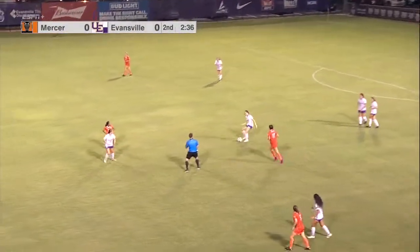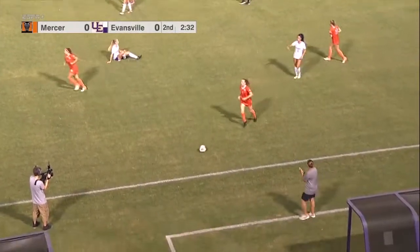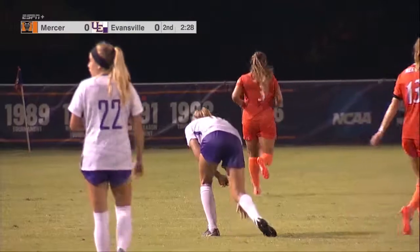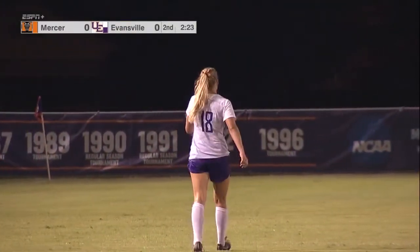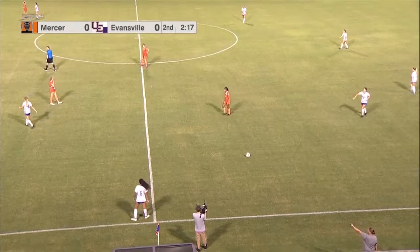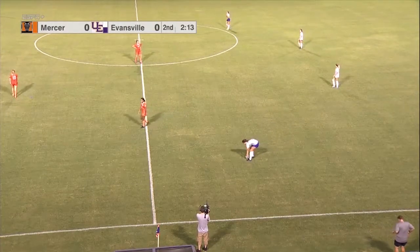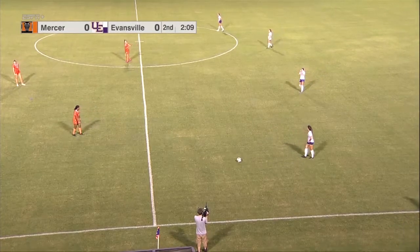Sent to the middle where normally Ison would be, but having to come over to the near side to get to that ball. There was no one there. Now there's a whistle that'll go for Evansville's direction. Mercer very frustrated. You can visibly see hands on the hips and shrugs, and just can't seem to get anything going for them.